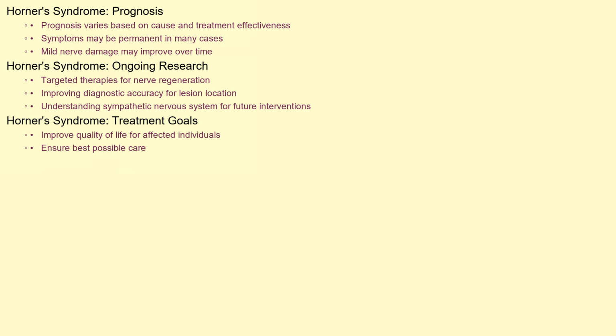Recent research is focusing on developing more targeted therapies for nerve regeneration and improving the diagnostic accuracy for identifying the location of the lesion. Further understanding of the sympathetic nervous system may provide for future interventions to directly address the nerve damage in Horner's syndrome. The goal is to improve the quality of life for individuals affected by this condition and ensure they receive the best possible care.